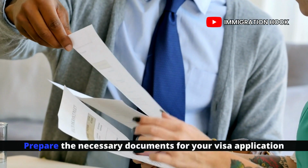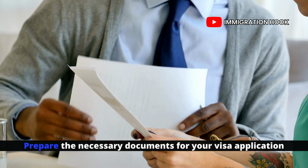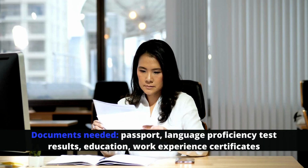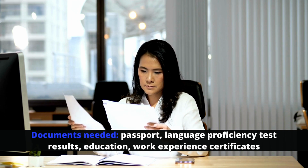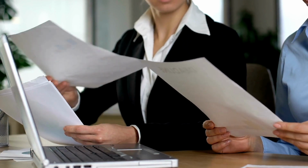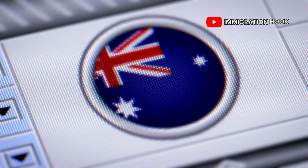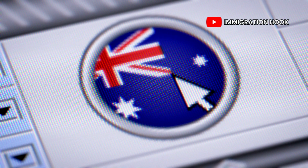Sequel to the earlier mentioned criteria, next thing is to prepare the necessary documents for your visa application. This may include providing documents like a passport, language proficiency test results, education, work experience certificates, including health and character certificates. Next, submit your application.